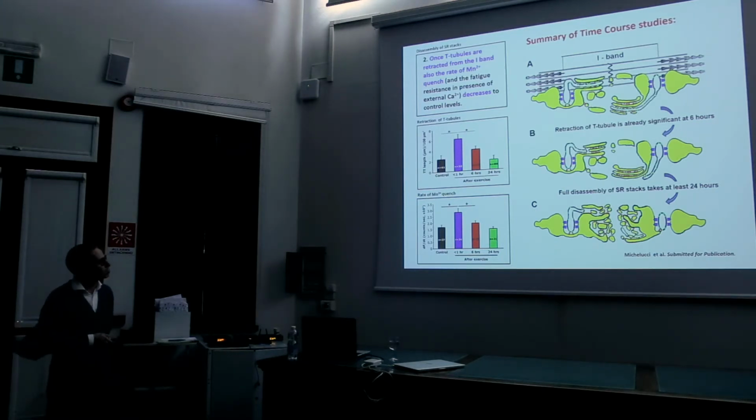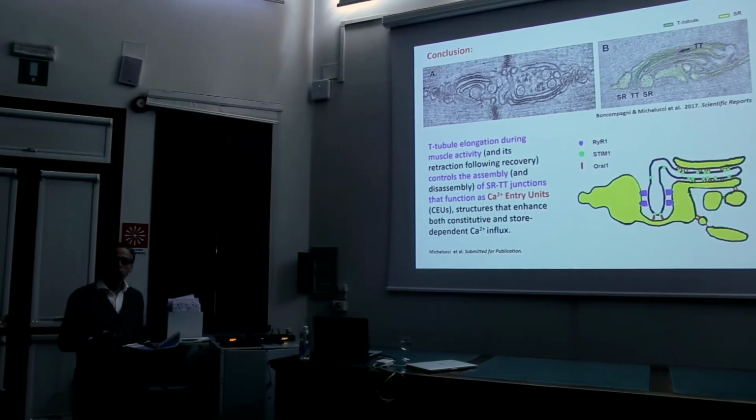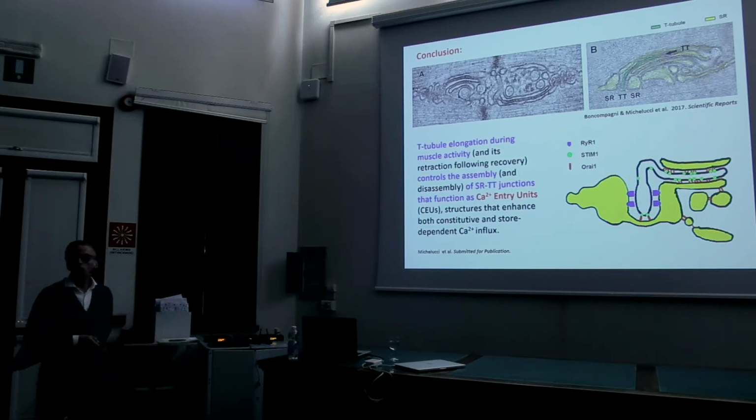And this is telling us that the transverse tubule elongation during muscle activity and the association with these stacks of SR membranes is really the key mechanism that allows the formation of functional calcium entry units, which, if we are right, is a new organelle in muscle that assembles dynamically during exercise, when muscle really needs to take back some of the extracellular calcium that it is losing during prolonged muscle activity. And I hope we are right.